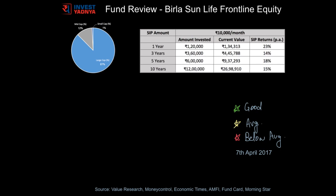A few other important pieces of info to note about the fund is that it is a large cap fund with 87% in large cap and the rest in mid cap and small cap. And this table here shows how a rupees 10,000 SIP would have performed in various time frames and proves the exceptional performance and returns this fund has given continuously. So if we calculate, we got a perfect 10 green stars, which is the first in all our reviews till now, with no major concern area as of today.